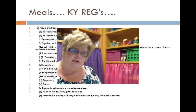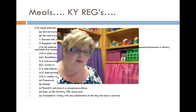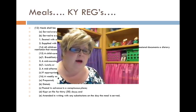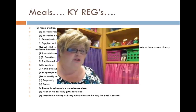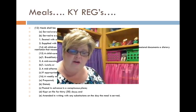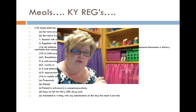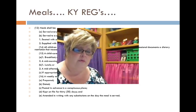We have been talking, just in part 1, about the regs that surround food. And now we're going to be looking at the meals. Actually, what do they consist of? So the regs say that meals shall be served every 2 to 3 hours, and when they come to evaluate your center, they will look at the schedule and they will determine if there's a 2 to 3 hour span between breakfast and lunch, for instance, and lunch to snack. So there has to be that span.